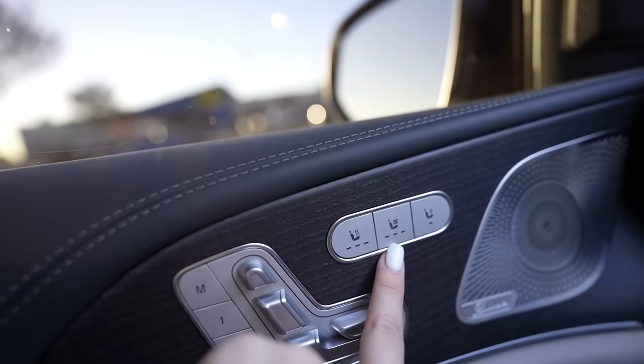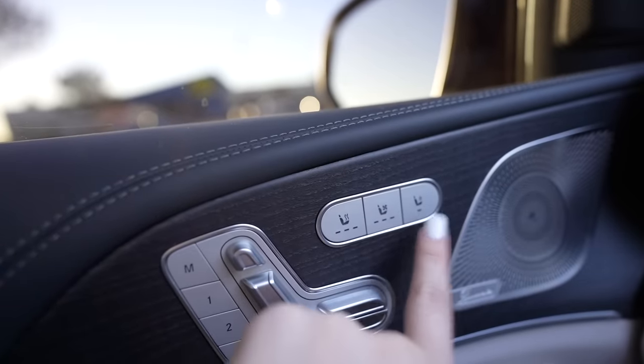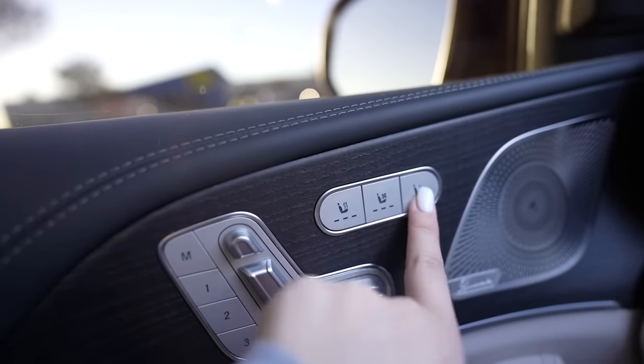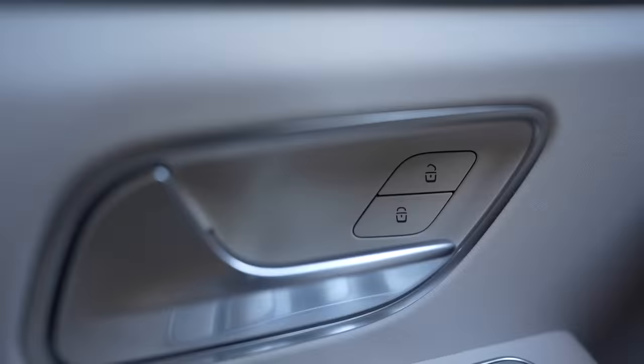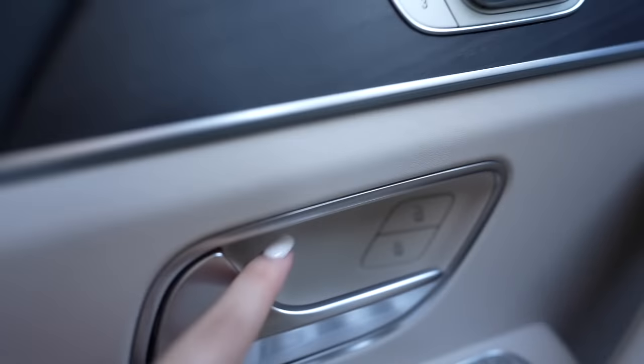Heated seats. These are ventilated seats. These are for my passengers. So I'm actually able to hit this button right here, and with my dial here, we can move Nalai forward or we can move her backward. The lock and unlock is inside of the little handle piece right here.